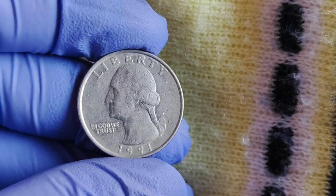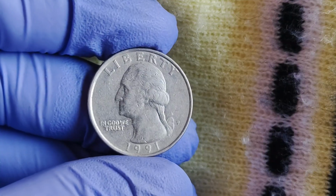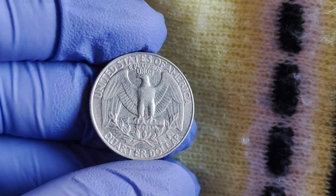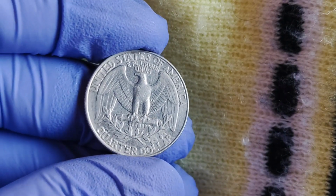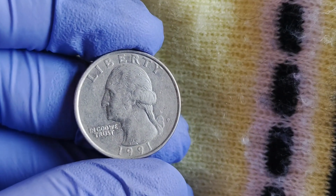Collectors were shocked. Two coins with the exact same mysterious flaw appearing years apart meant something big. It meant there wasn't just one miracle coin out there. There might be more. And even though only a couple have ever been confirmed, that uncertainty has driven the value into the stratosphere. One of these valuable 1991p errors was almost thrown away at a gas station.